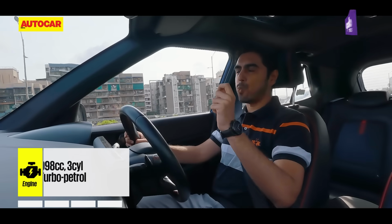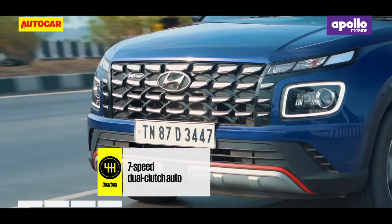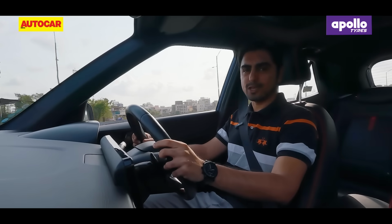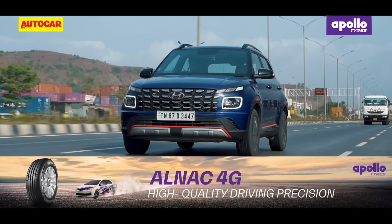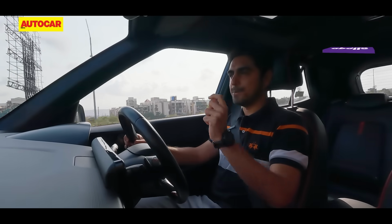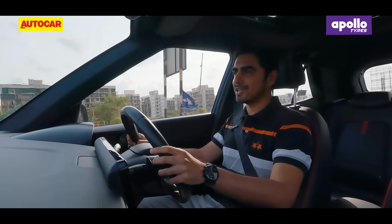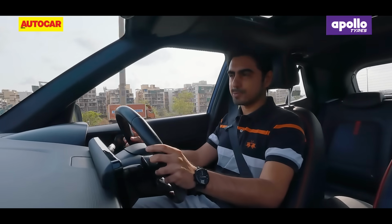Powering this Venue is a 120 horsepower 1-litre turbo petrol engine. It's a 3-cylinder unit, but refinement in general is quite good. But not everything's perfect with the Hyundai Venue N Line. For starters, at low speeds, especially when you're driving in stop-go conditions, you can feel a bit of lag from this engine. And even the gearbox is not the most responsive. So that, coupled with the engine's lag, yeah, it can feel a bit annoying to drive at low speeds.